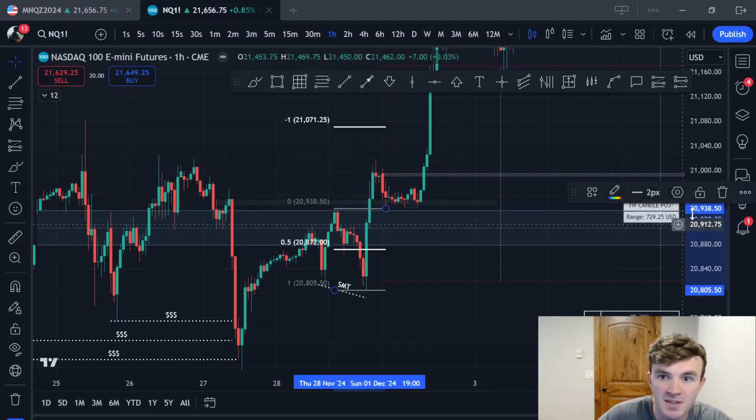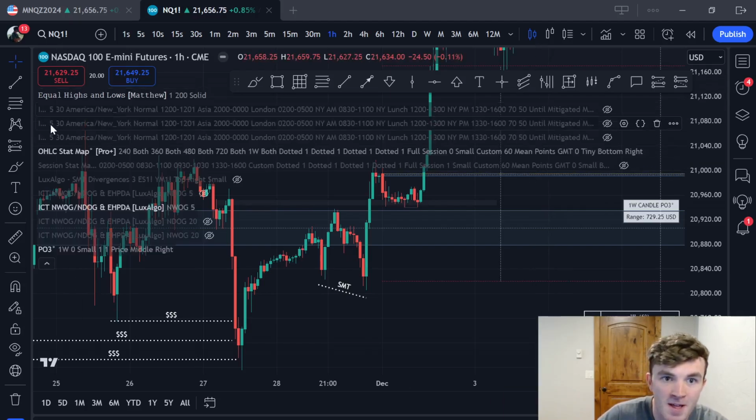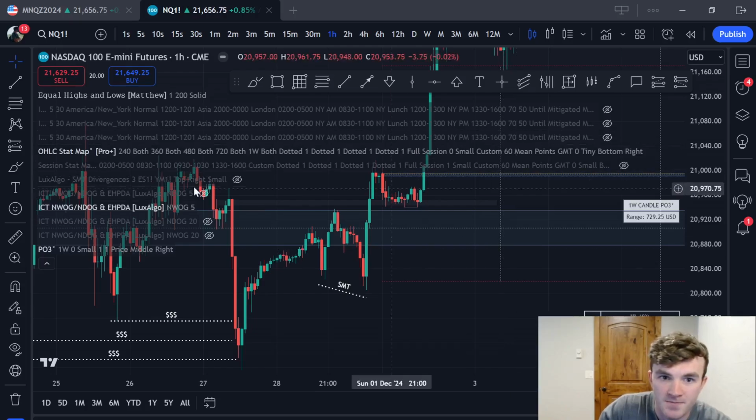So you can see how it's not really black and white. You have to use everything together to form a story, right? The market isn't going to do the exact same thing every time. You have to use all of your resources to figure out what's really going on.